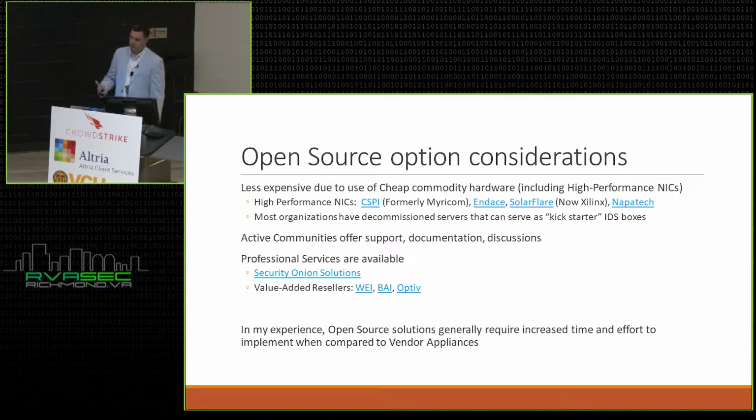There's a lot of support for the open source community. Security Onion has a very active feed and mailing list. There's actually people dedicated to responding to inquiries in that community.